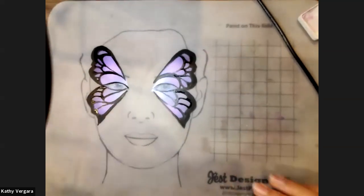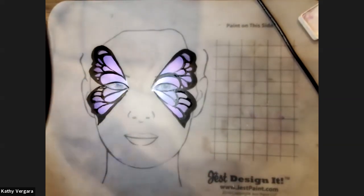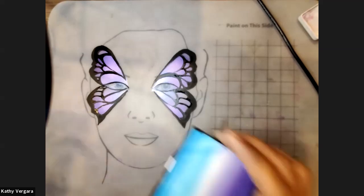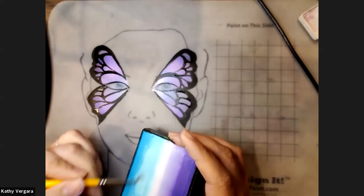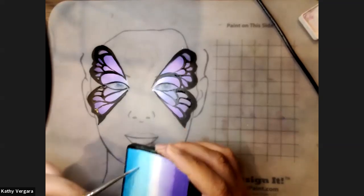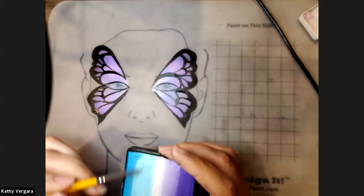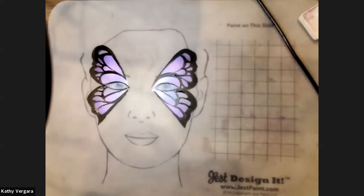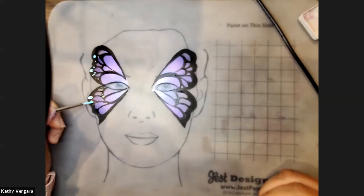And then what I like to do is use a really light blue or teal color. So I'm just going to take this one from this rainbow cake. You can use white just like I did in the last butterfly. You can do this one. And I'm just going to add dots around. I think in the teal color, it's a little more interesting.